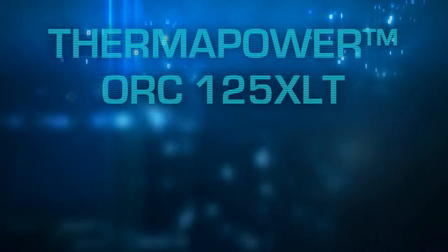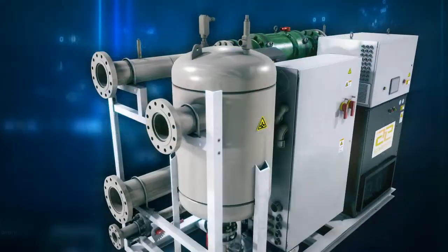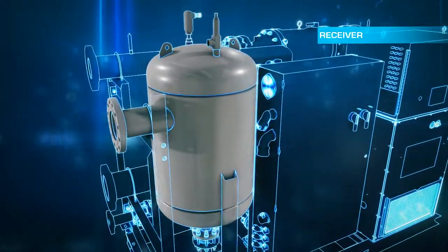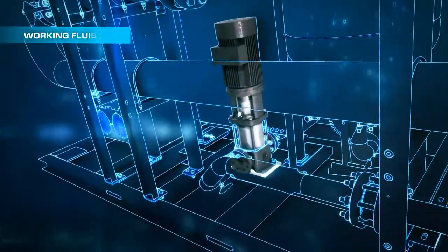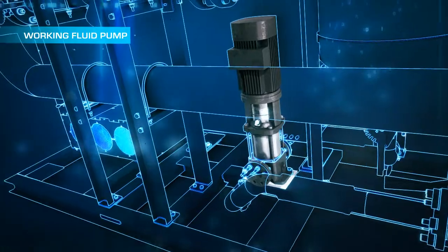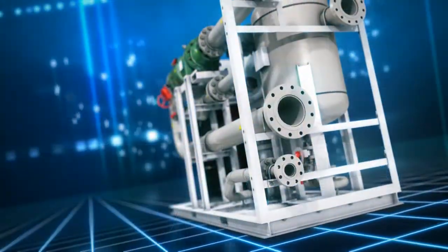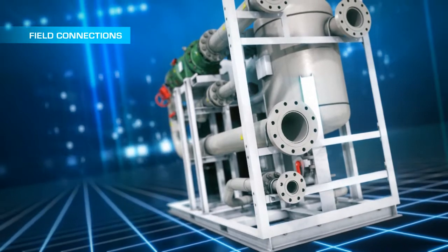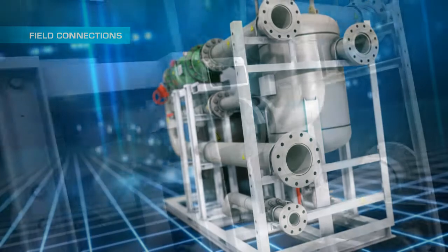The 125 XLT system consists of 12 major components. First, the receiver stores working fluid in liquid form. The working fluid pump constantly regulates the fluid based on heat source conditions to optimize system performance and generate maximum power. Only 4 field connections plus simple electrical connections are needed, so installation is quick and easy.